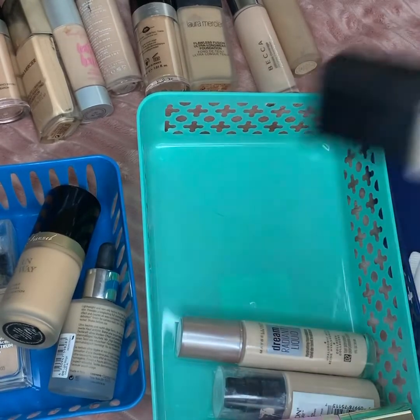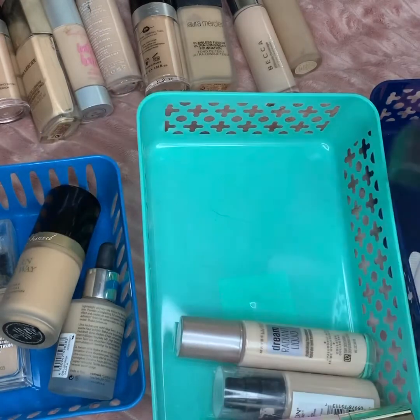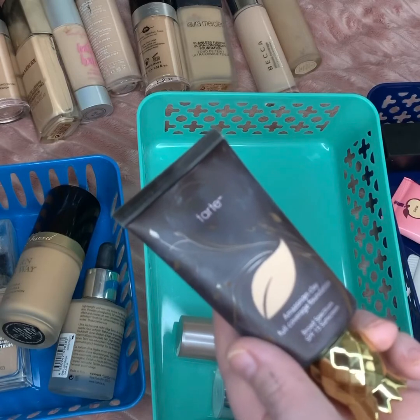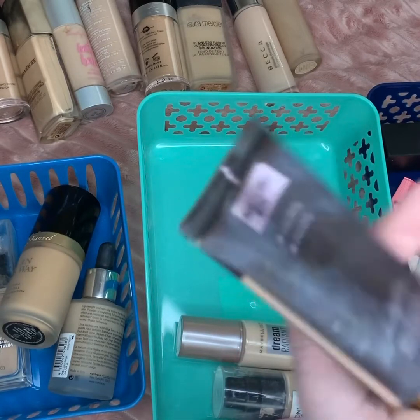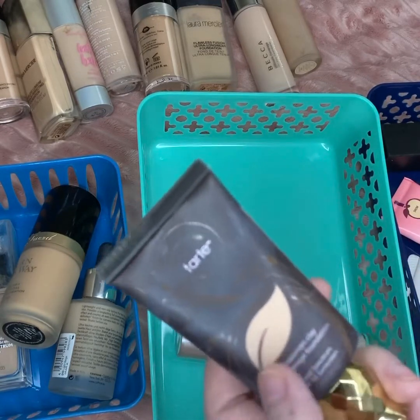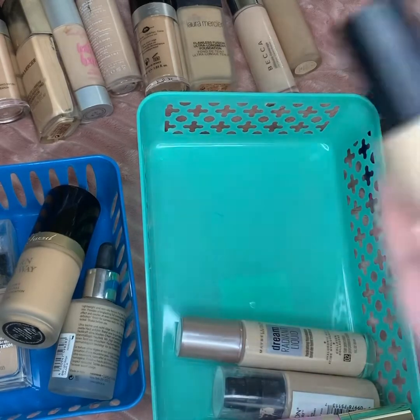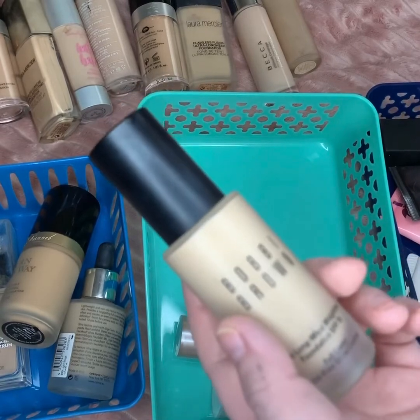Next, I have the NARS Long Radiant. I am in the shade Mont Blanc, and I am keeping that. That's actually my third bottle. Tarte. This is the Amazonian Clay Full Coverage. I am in Fairly Light Beige, and this is a perfect match for my skin. And when I want a full cover look, this is fantastic. It lasts all day.